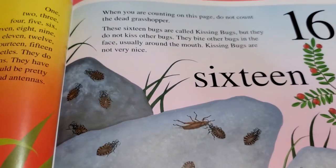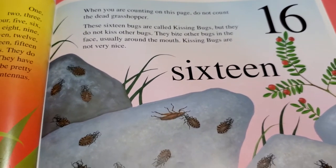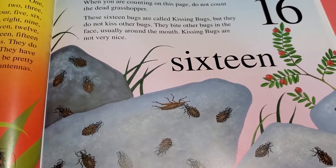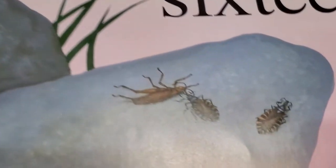16. When you are counting on this page, do not count the dead grasshopper. There are 16 bugs called kissing bugs, but they do not kiss other bugs. They bite other bugs in the face, usually around the mouth. Kissing bugs are not very nice.